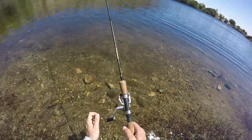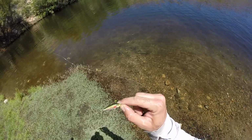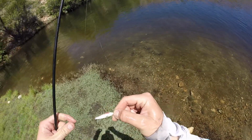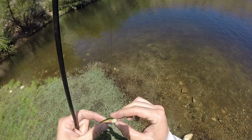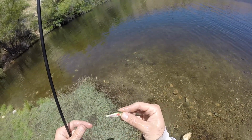This rod is technically a trolling rod, but I found it to be pretty good for bank fishing, tiny lures like this. I've had it for a very long time. I don't even think they make them anymore, but if they do, I definitely vouch for these rods.